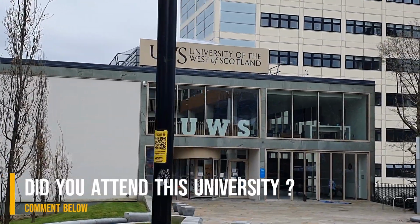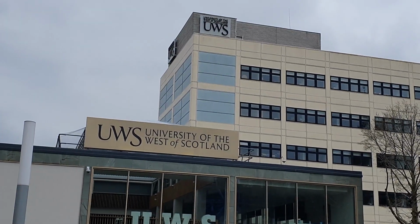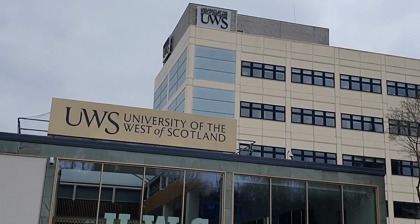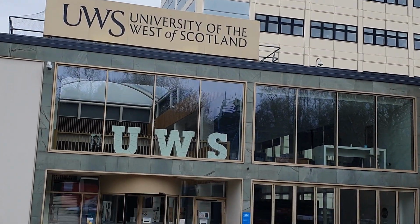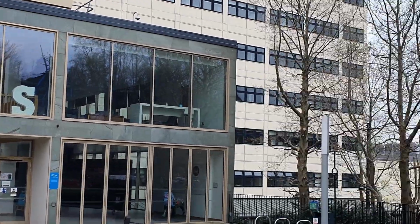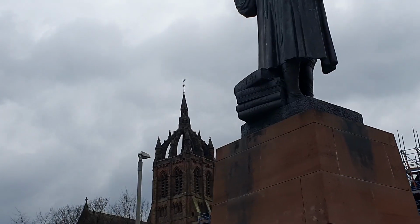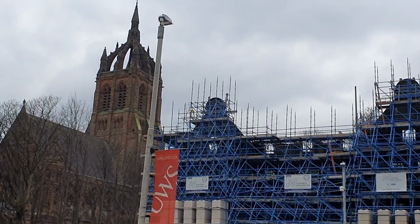Just walking down towards the University of the West of Scotland. This is the main building here. You can walk right in, there's different levels, and they've also got some campuses spread throughout Paisley and some other different buildings just round the corner, etc. So if you're coming to Paisley to check out the university, you would just go off at Gilmour Street train station, walk along the high street, 5 minutes and you're there.